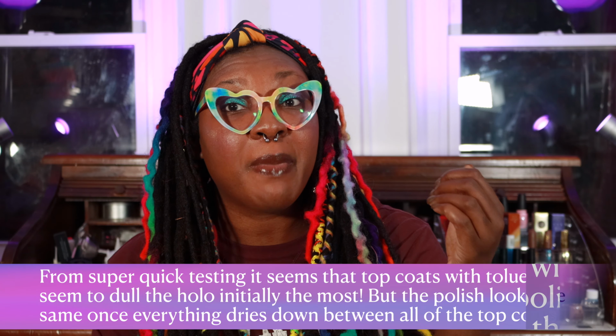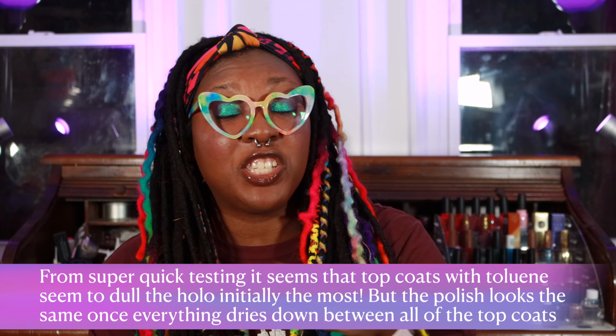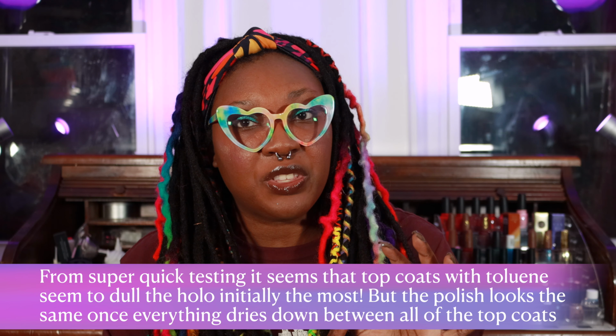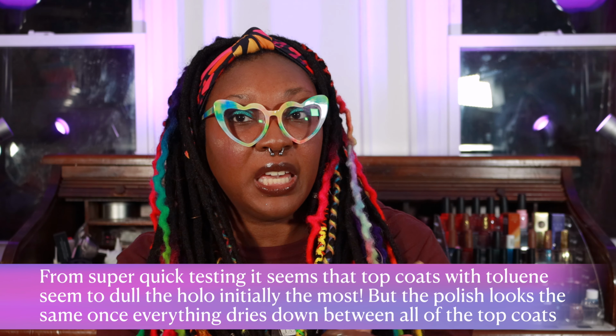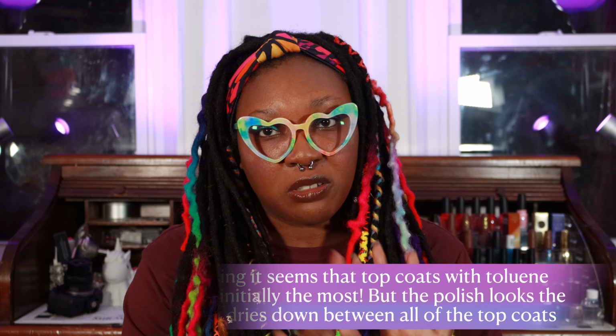I still have it on now, and my heart dropped when I was swatching this, because this is one of those weird linear holographics that when you add top coat, it just nullifies all holo goodness. But as the top coat dries, the holographic does come back. So if you get these, don't freak out, because I freaked out. I changed top coats halfway through putting top coat on because I thought it was my top coat reacting. And I did test this one with the Salon Perfect top coat that comes with the release, and it also does that same nullifying of the holo. And then as it dries down, it becomes holographic again.